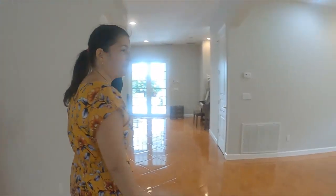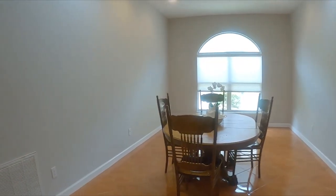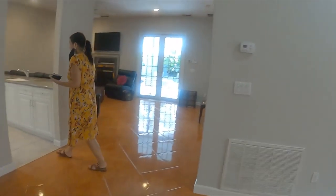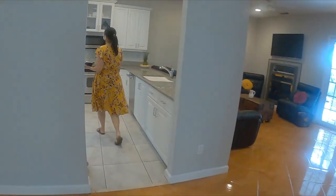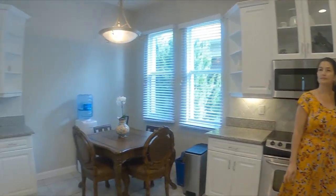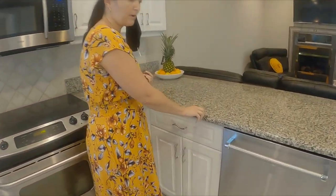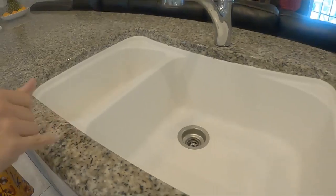Alright. Here's the formal dining room, and the kitchen. So show them the countertop. It's like a granite countertop, and the sink is an undermount sink.